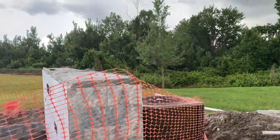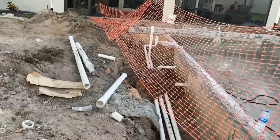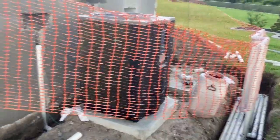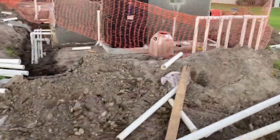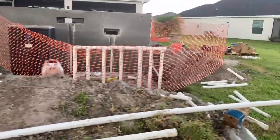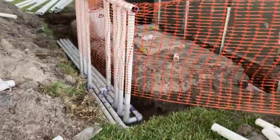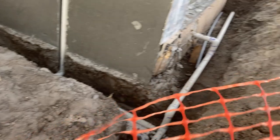Cool. And the plumber came and did a boatload of plumbing. All the plumbing over here. It's raining over there. I gotta hurry. So, all the plumbing running in here. Started going up the wall with it. Connected it. All the connections. Equipment will go there. Down the side with it.